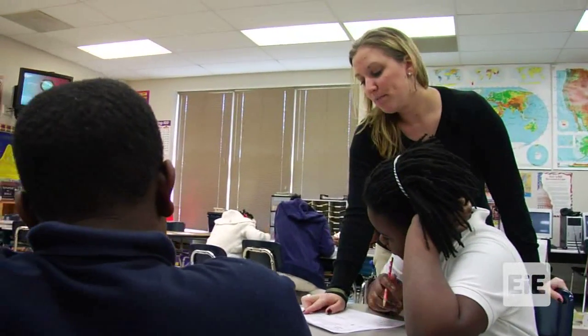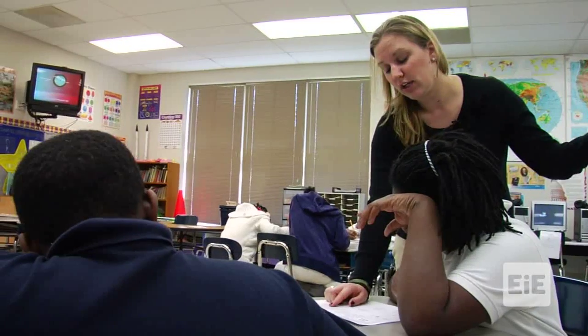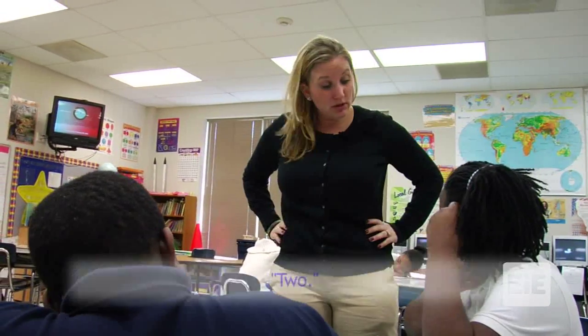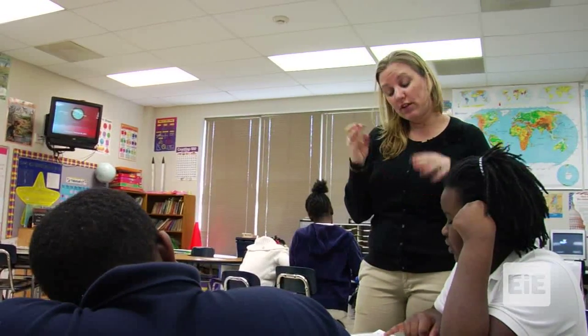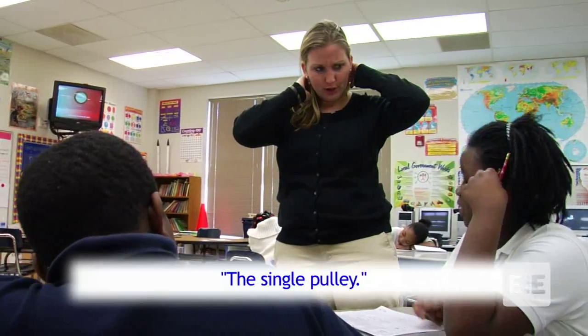First thing they want you to do is compare how many newtons of force were needed to lift the load using the single and the double. Well, how many forces were needed for the single pulley? How many newtons? 5. And how many for the double? So what's the difference? 3 newtons, right? 5 minus 2. So there's a difference of 3 newtons between the single. So which one was harder?